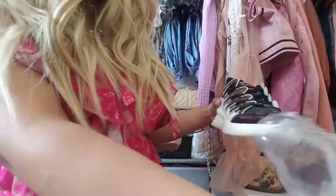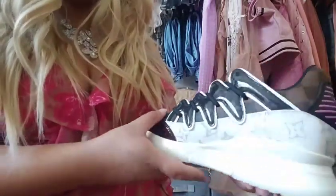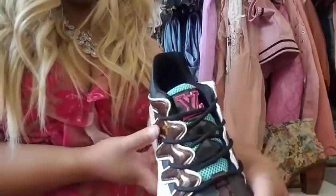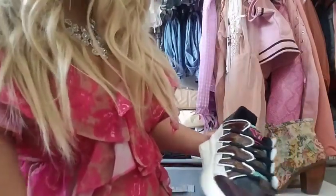Take it off from the bag. So it was in a box and it was a bag. Okay. Oh, XL Louis Vuitton. Your girl looking like she from Legally Blonde.